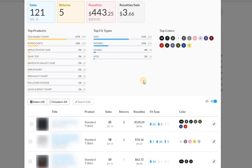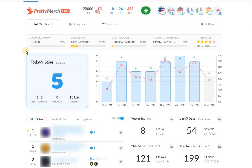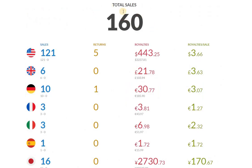And with the number of new uploads, as you can see here, and I've been hitting that 800 number almost every single day, my sales have started to slowly increase. You wouldn't see that in the US market because I'm still averaging about 50 to 60, sometimes 70 sales per week, but it's shown in the total overall sales across all the marketplaces. So as you can see here, 160 sales in total, and Germany and Japan definitely stand out, but over the course of the month, all the other marketplaces add up. So we're gonna leave it there.